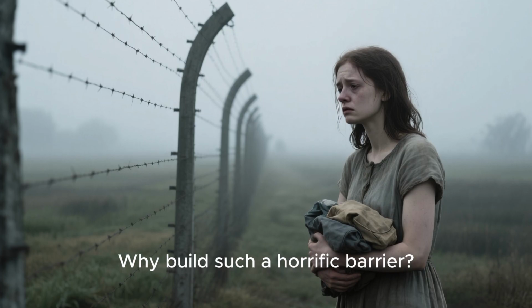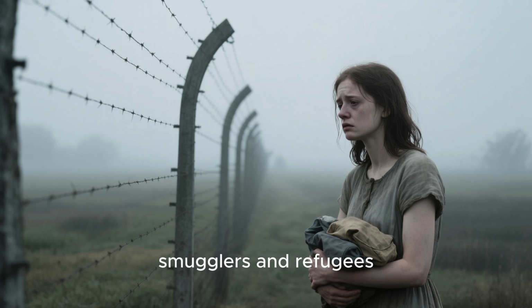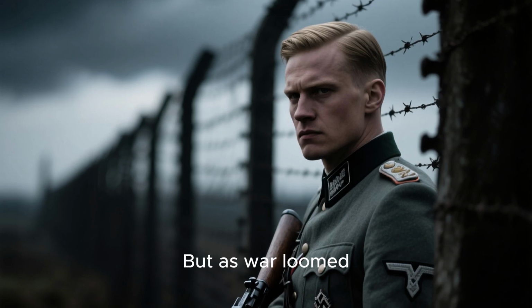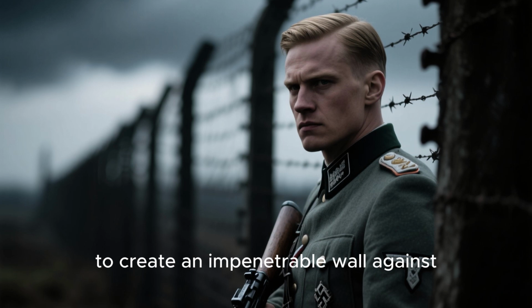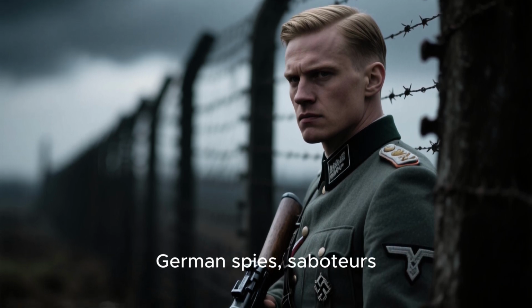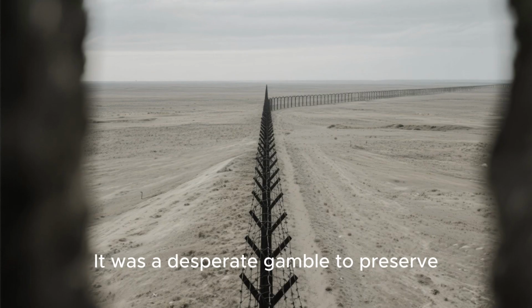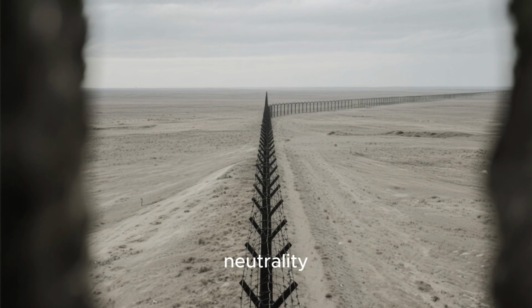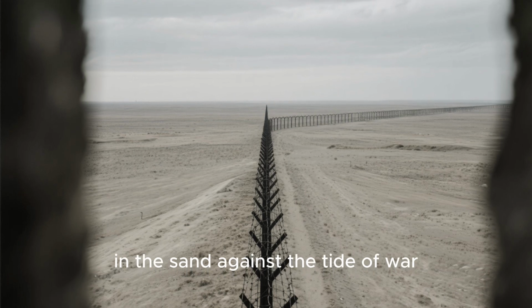Why build such a horrific barrier? Initially, it was meant to stop smugglers and refugees, but as war loomed, its purpose became far more sinister. To create an impenetrable wall against German spies, saboteurs, and ultimately an invading army. It was a desperate gamble to preserve neutrality, a physical line drawn in the sand against the tide of war.